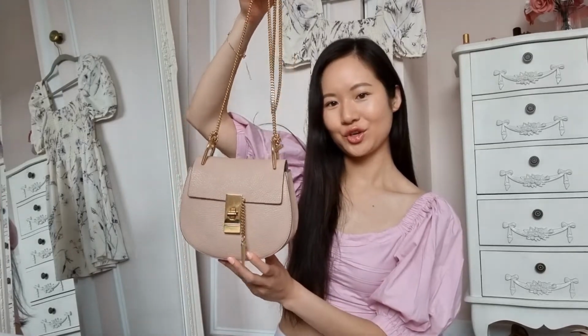So the next bag that came into my collection was a bag from Chloe, and I got this in the first ever lockdown in 2020 as a sign of finishing my actual NQT year, but also kind of like to say, well done, you managed to get through a pandemic. And the bag that I got was the Chloe Drew bag.